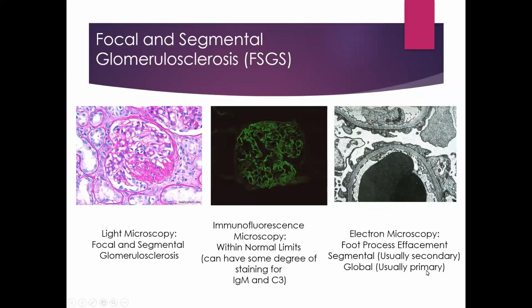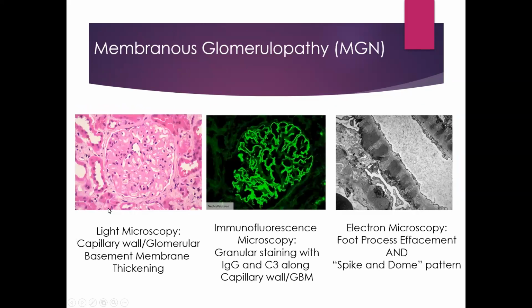Primary FSGS can be idiopathic or can be caused by those types of injury that I mentioned before, since you're going to see global foot process effacement, going back to your antibody, your allergic reaction, your familial disease, your cytokines. Those are the things that would cause primary FSGS with global foot process effacement, and it's the exact same picture that you would see in primary FSGS as you would see in minimal change disease, except minimal change disease will have normal light and normal immunofluorescence. I hope this is making sense.